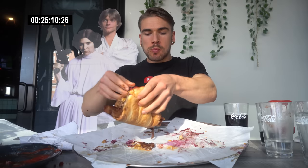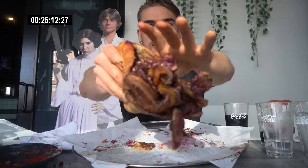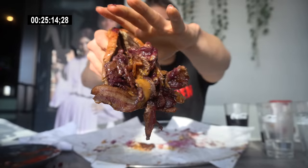We got the sun tracking in, but coming on 25 minutes. Bacon and buns, baby, bacon and buns. Bacon and buns, I know, I go there. Wow. Just look at that bacon, this is nuts, so much.